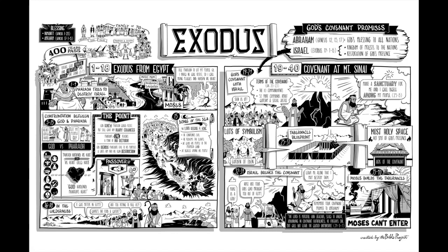2 cubits shall be its length, 1 cubit its breadth, and 1 cubit and a half its height. You shall overlay it with pure gold, and make a molding of gold around it. And you shall make a rim around it, a handbreadth wide, and a molding of gold around the rim. And you shall make for it 4 rings of gold, and fasten the rings to the 4 corners at its 4 legs. Close to the frame the rings shall lie, as holders for the poles to carry the table.